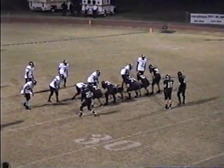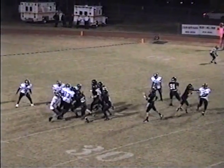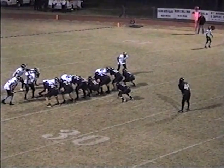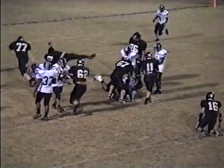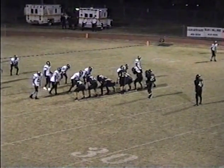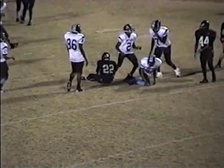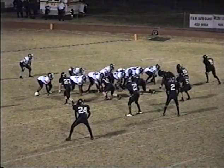Second and 13. Third and 13. Fourth and about a long eight. Fumble. Oak Grove takes over on downs, first and 10 on about 17.